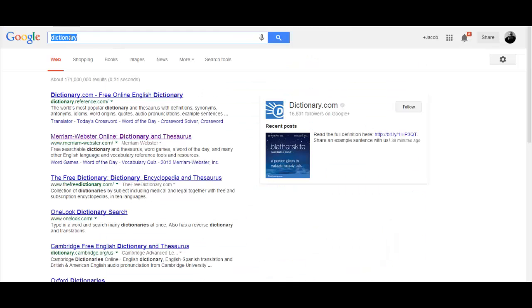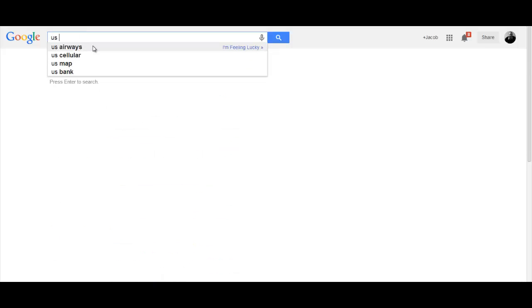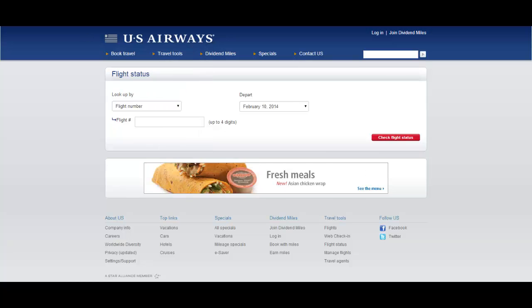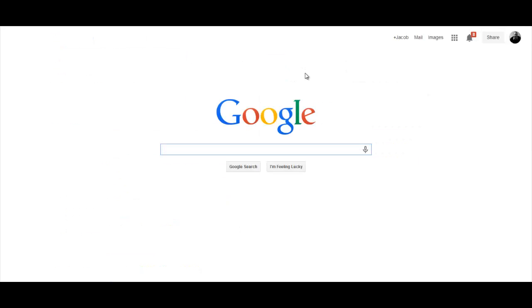Same thing, say, back in the day for Google, if I wanted to look for flight information or flight times, I might type in flight times, and then go to one of these sites. Or if I know it's U.S. Airways, say, I might type in U.S. Airways, and it'll take me right to the U.S. Airways website, and then I'd check my flight status that way. But all these things take me out of Google search into another site, which is what Google search was sort of all about. But there's really been a shift, and I want to take you through a day of a Google power user. So I think it would go something like this.